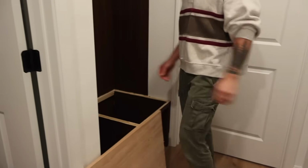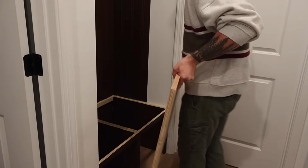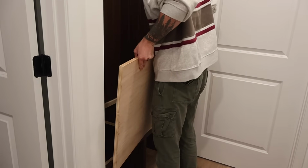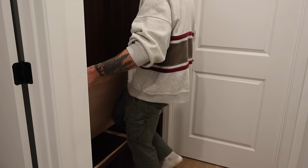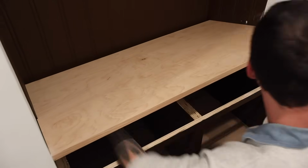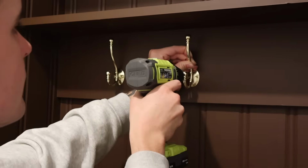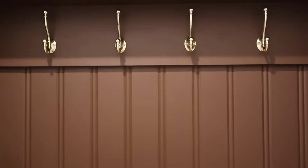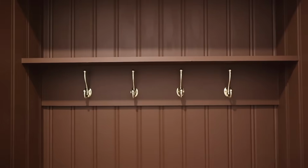All right, giving it a shot. Not sure if it's gonna work, but we're gonna try anyways. Look for like a little tiny. Looks good. Mudroom is complete.